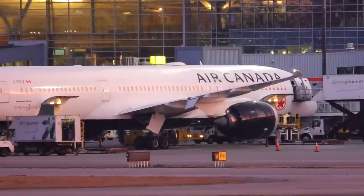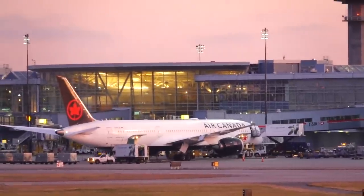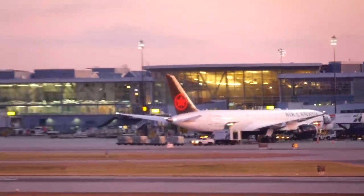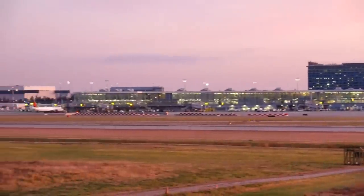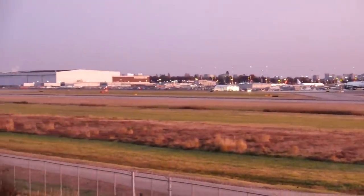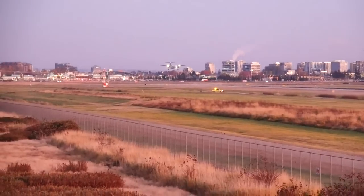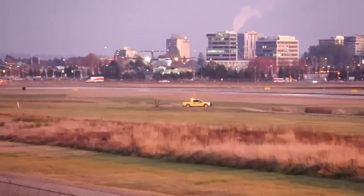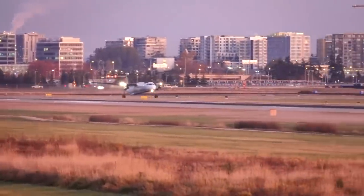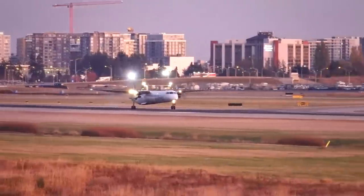Thank you, Nigel. I think we got another lander. So let's get this Q400. Look at the golden light there, guys. Oh, isn't that gorgeous? Isn't that beautiful? Okay, here we've got a lander. You can see the pink sky. Pink sky. And here's our Q400. You can see it right there. Birds.